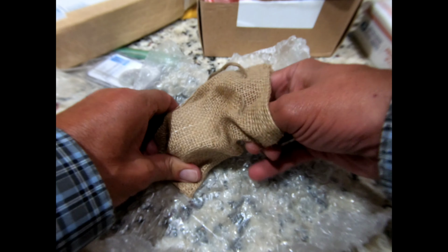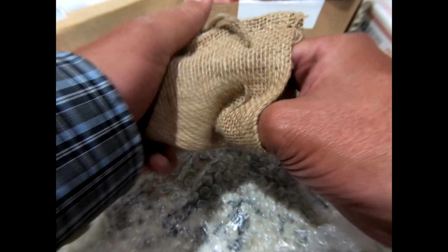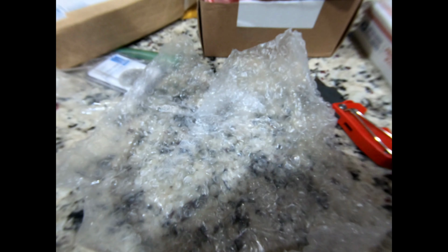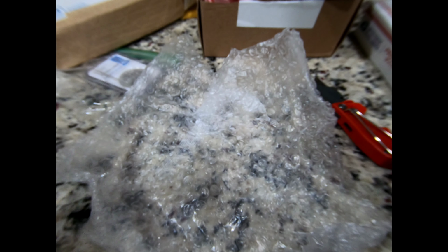If you guys don't know, a lot of these places will have, or used to have, 10 ounces at spot or whatever, they'd have some great deal. You can't get that damn thing out of there. Jesus. I'm struggling. I know I'm not putting it back in that bag.